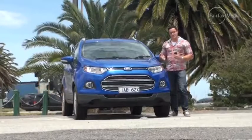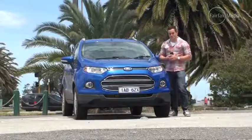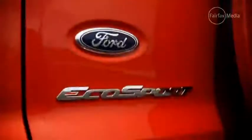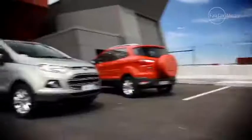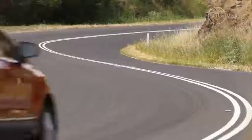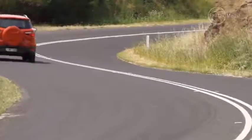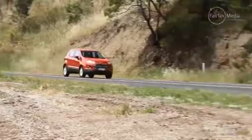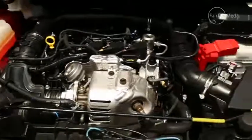Ford has joined the mini SUV fray in Australia with this, introducing the EcoSport. The new EcoSport arrives in Australia amid plenty of expectation. It's cheap, starting at just over 20 grand, is based on the Fiesta city car and is the first vehicle shipped to Australia with Ford's award-winning 1-litre EcoBoost engine.